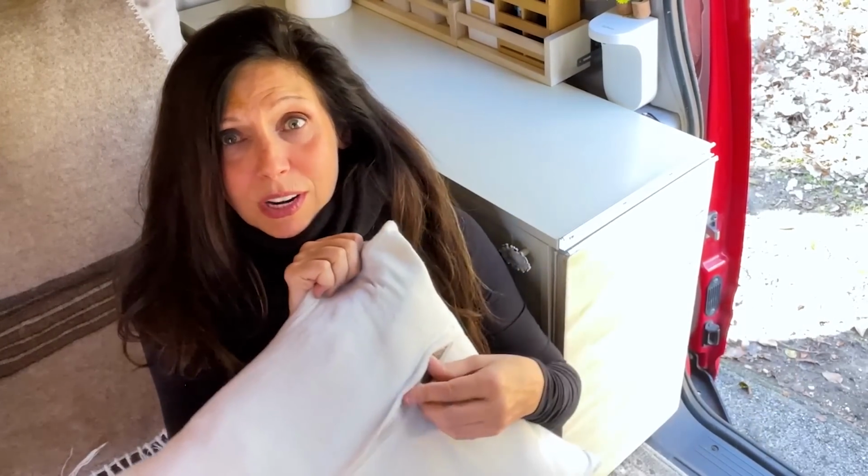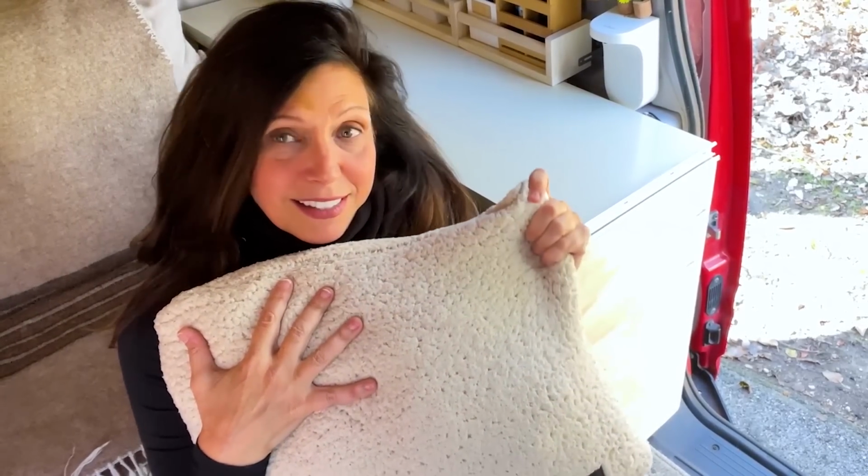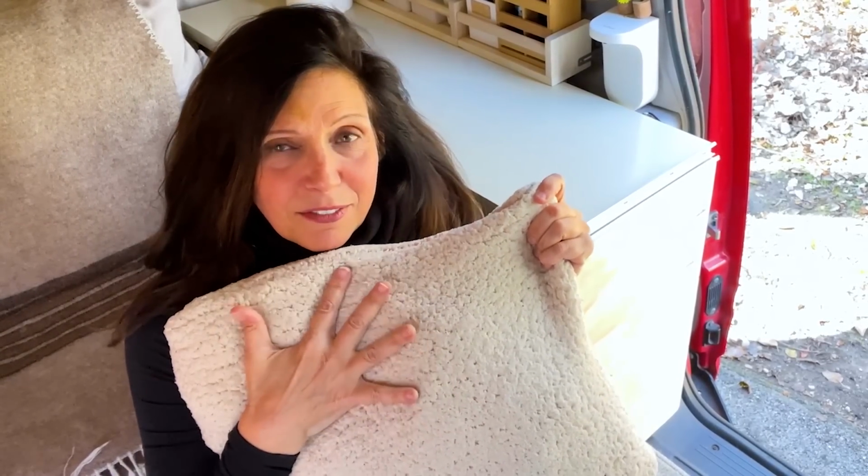So I'll lay out my bed and then have this as the base layer. And then I have a couple army wool blankets that are stored in my pillows. The first layer is my voided blanket, pillow blanket, that you all know and love. So what goes against my skin is this, because it is that nice Sherpa, very soft.